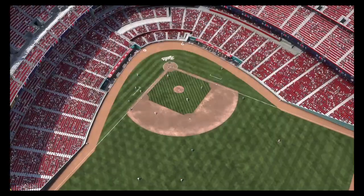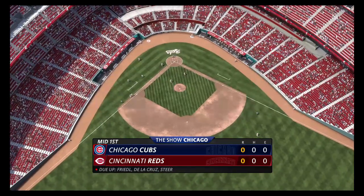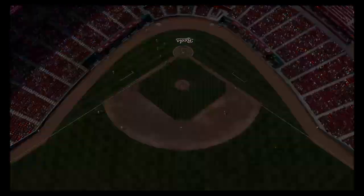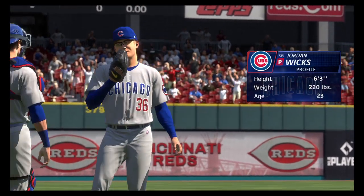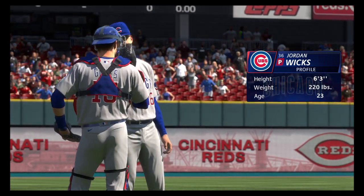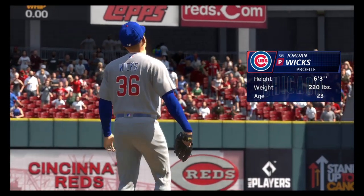It's the Cubs 0 with the Reds coming up to hit. You're watching Major League Baseball on the show. Back here at Great American Ballpark, and on the hill today, Jordan Wicks. He may not dominate, but he always keeps the club in the game. If you can score runs, you have a really good chance to win with him on the mound today.